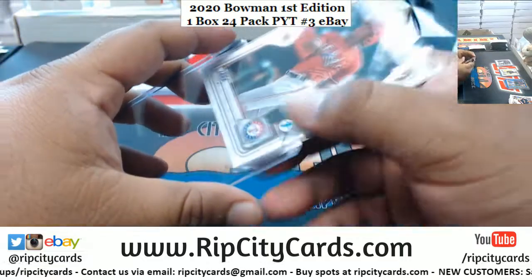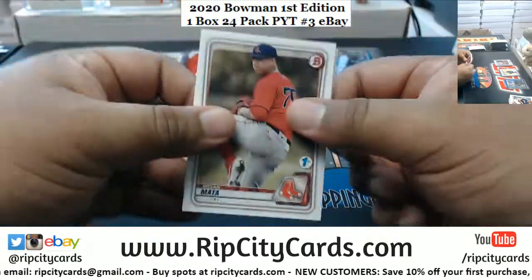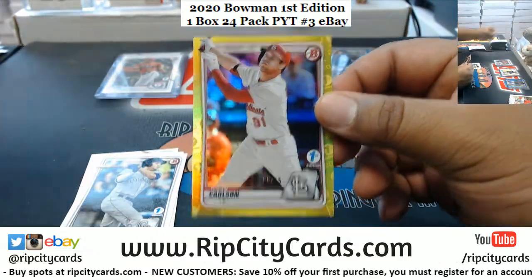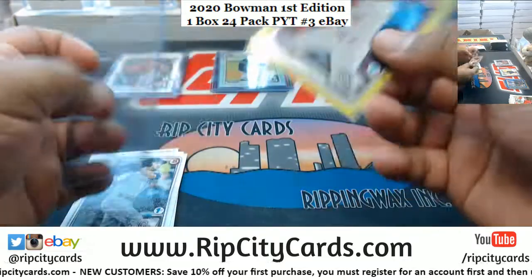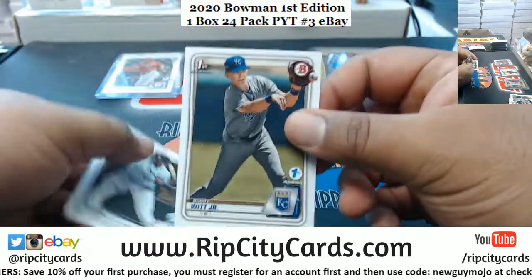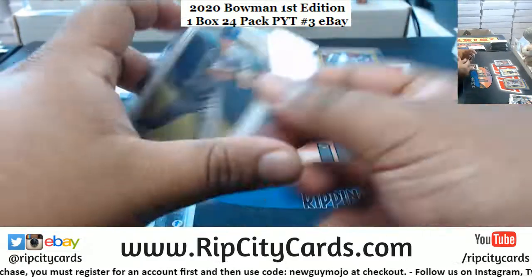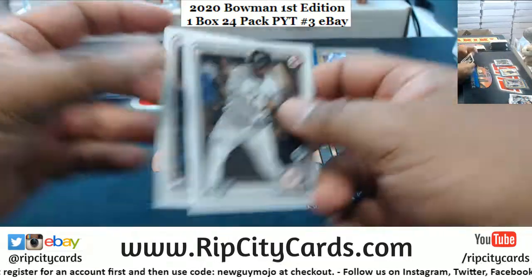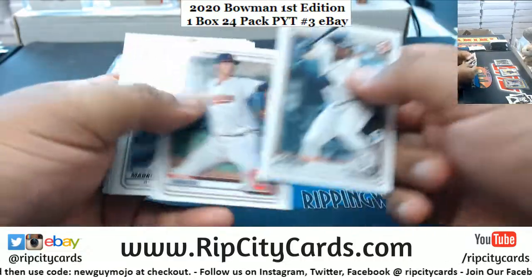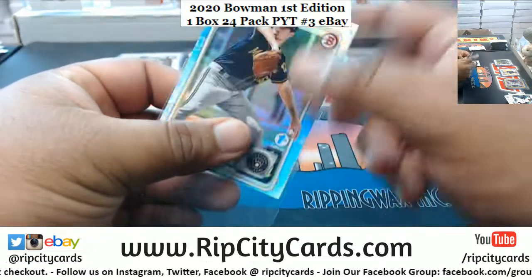Byron Laura, Rangers. Would be nice with some color. Dylan Carlson of 75, Cardinals. A Bobby Witt Jr., Royals base. Aaron Ashby, Brewers, Sky Blue.